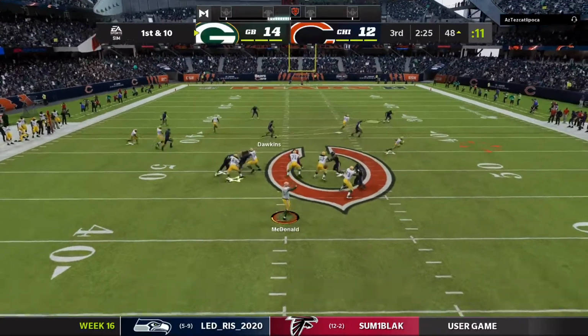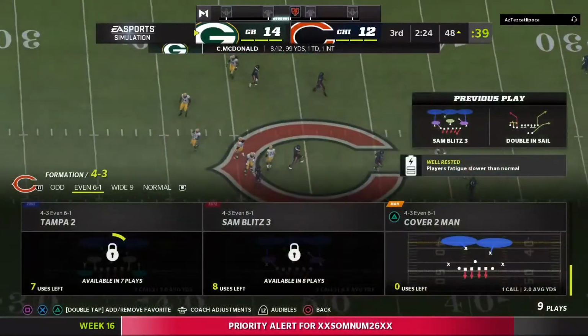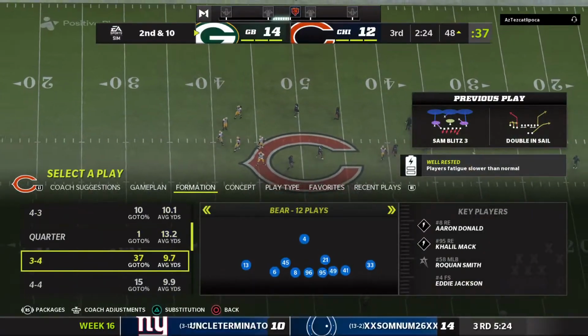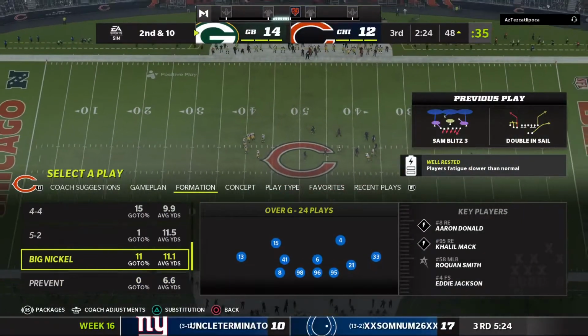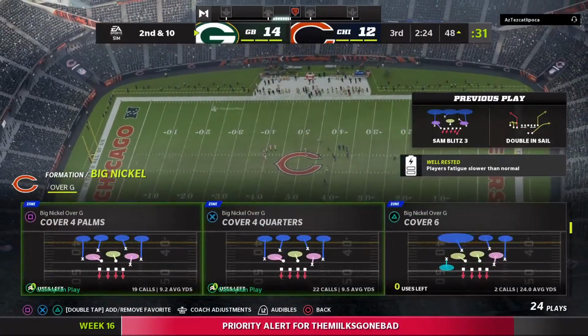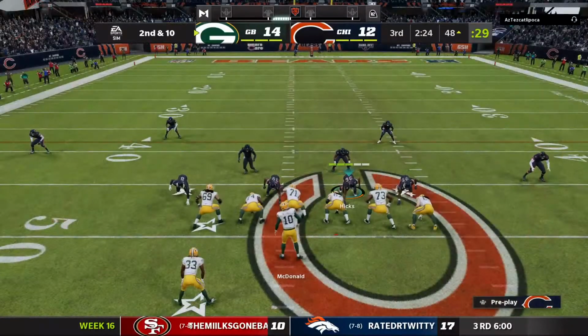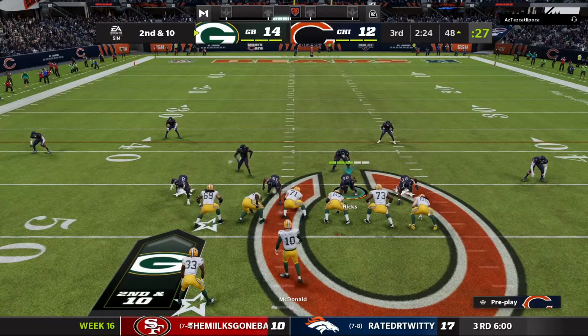On 1st and 10, McDonald. And his throw's going to be incomplete. You can tell they wanted to get that ball downfield, but they had nothing working in the secondary, so he dropped it off to the running back. That one ended up incomplete. 3rd quarter of a 2-point game. A good one so far.